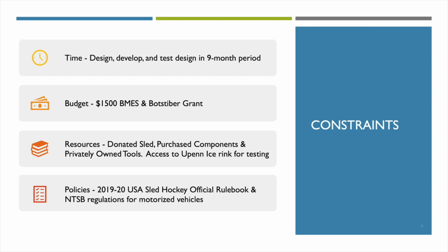There are various constraints that influence how we can design our sled accessory. The final project is due June 2021, giving us a 9-month period in which we must design, develop, and test a prototype. Through partnership with both BMES and the Closed School of Entrepreneurship, we were able to obtain $1,500 in funding. This budget will allow us to purchase a battery supply, a motor, a variable speed controller, raw materials for a frame, and any other costs that are required. We were also able to receive a brand new sled donated by the DC Sled Sharks organization. We were fortunate to already possess much of the necessary privately owned equipment to produce a prototype.